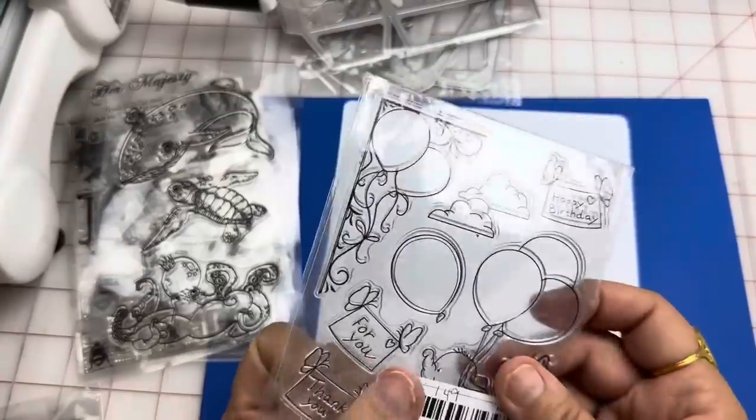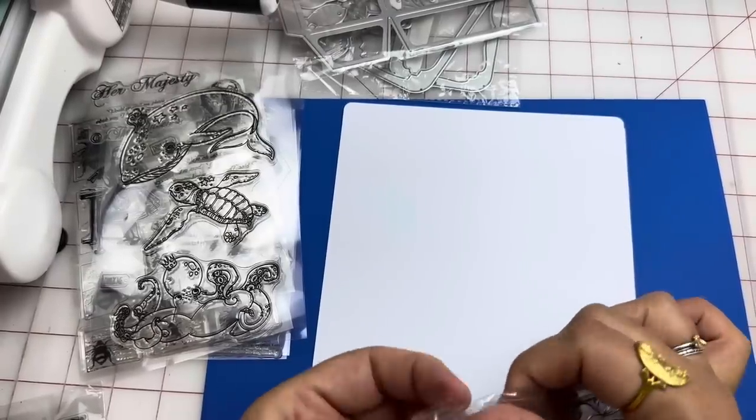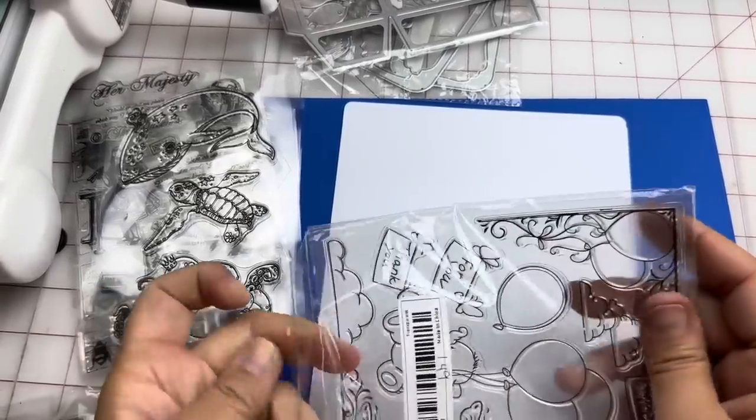Okay, this next one, $1.49. If I can get into it, no promises.